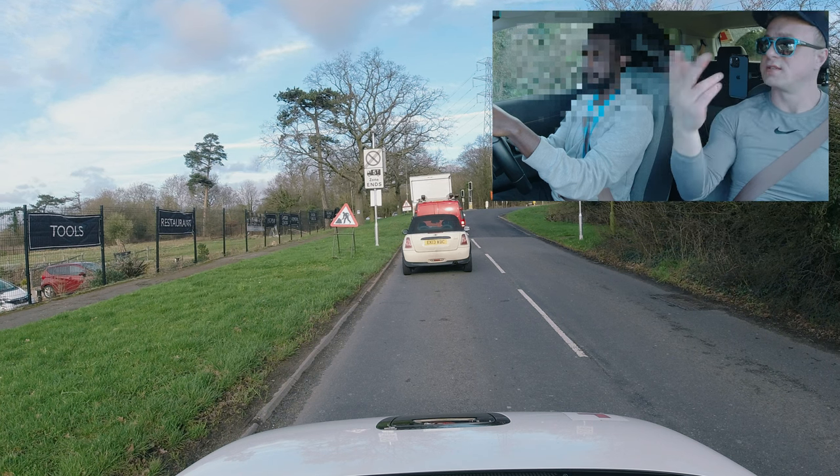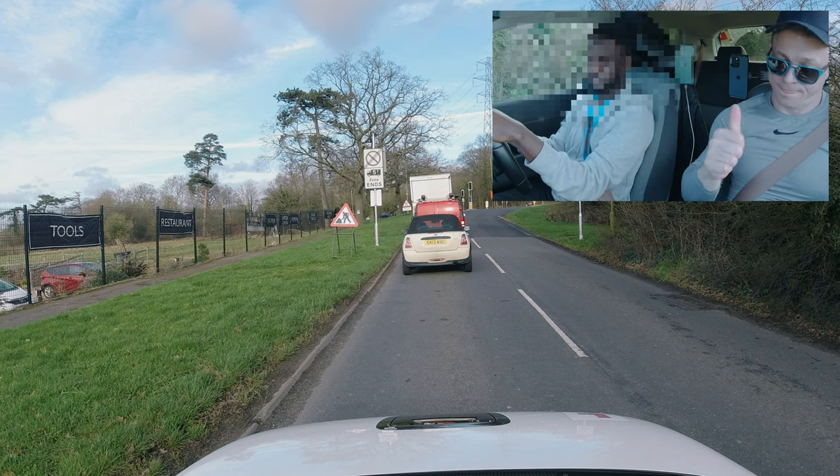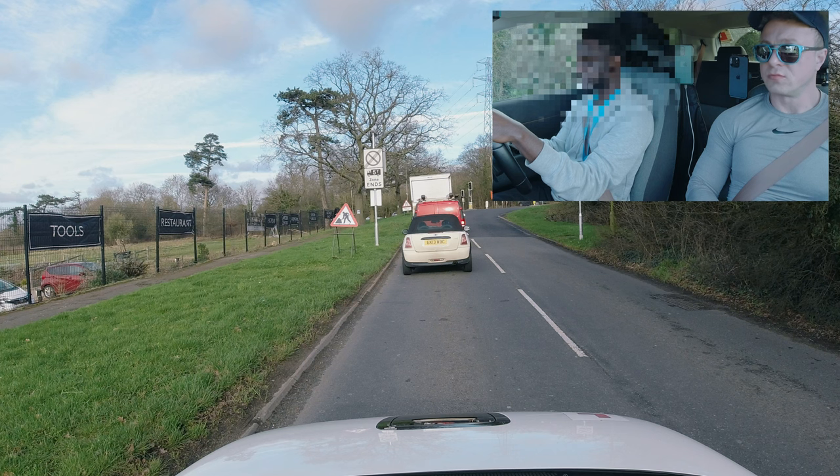Headlights and tail lights. How do you know that the lights are on at the front and the back? You can see from the reflection. Perfect. Very good answers for the lights. Well done. And then one more under the bonnet question.